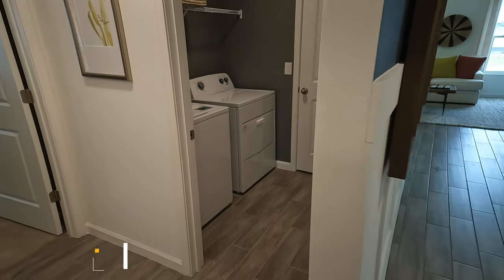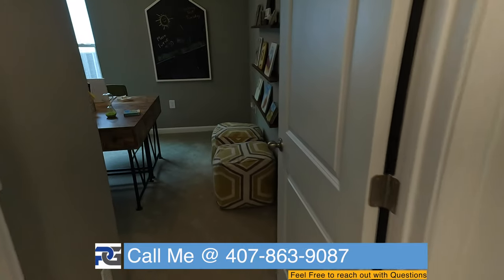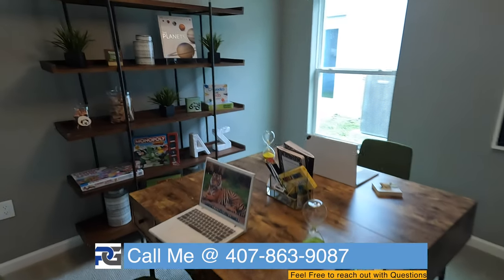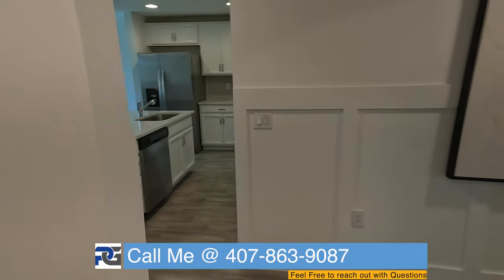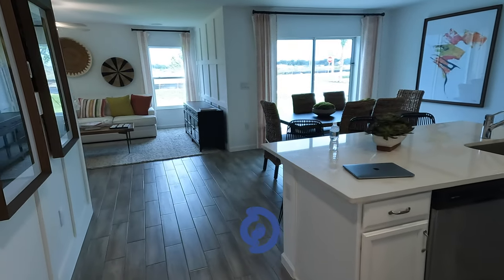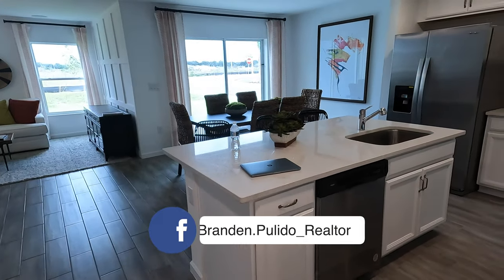So let's keep going. Before we get to the kitchen, we have our dryer washer unit. Directly to the left of there is gonna be our other bedroom made into an office, right? And I want you guys to let me know what you think. For 1598 square feet, is this really small? I don't think it is.